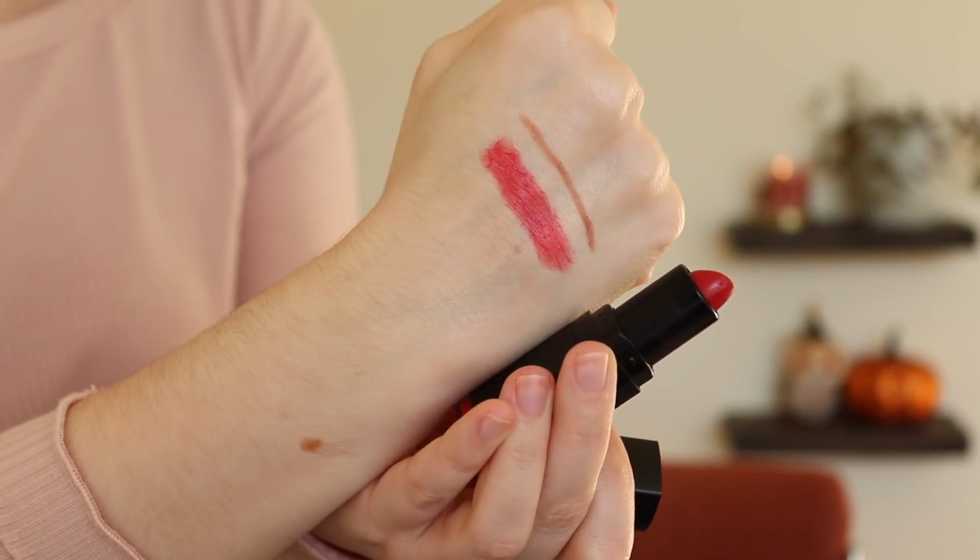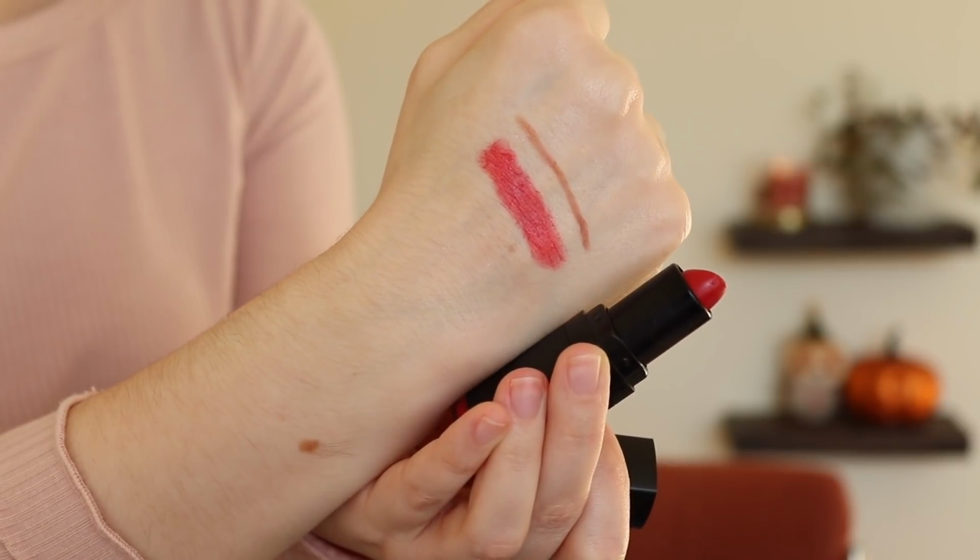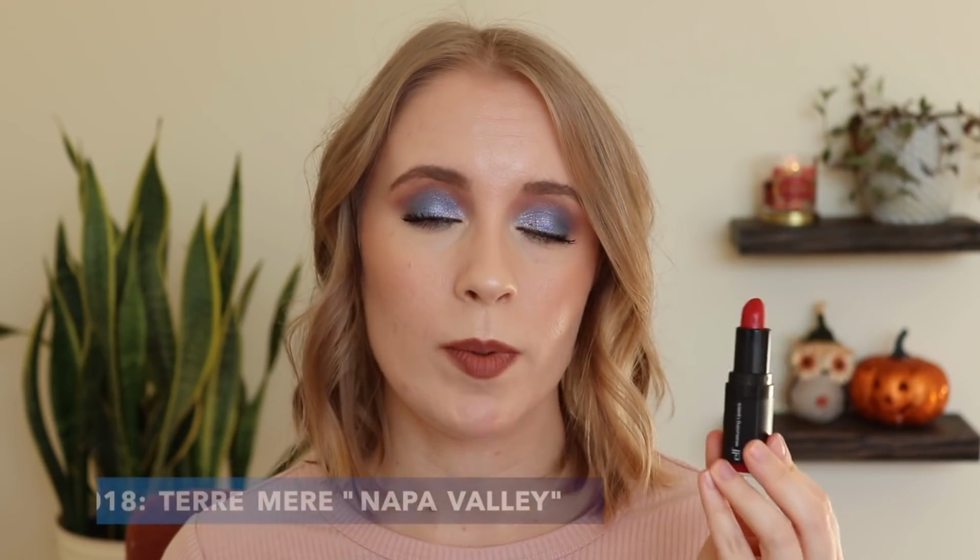This is a really, really nice formula. I love that it is indeed moisturizing like it says. The color is just a very classic red, and what I like about this formula is that it can go on kind of sheer when you first apply it, so I could have a nice sheer wash of red, or you can build it up to be more opaque and have a full-on beautiful retro red lip. Yeah, I would be very happy to have that as my only lipstick.